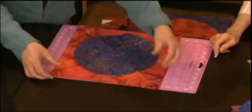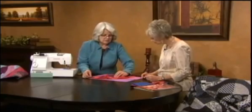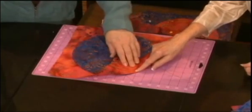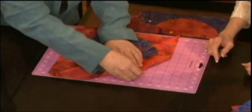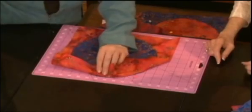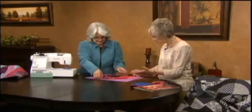We've got the two together, right side up. We're going to bring that frame piece over the top, and where there's a fold, we match our folds. Remember, that's our exact divisions, like this and like this. And you're distributing that fullness. Exactly, that's what you're doing.